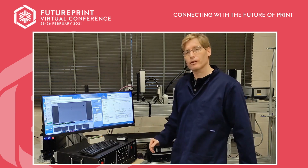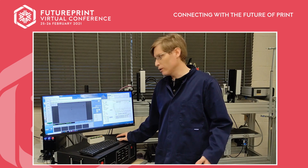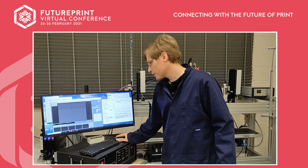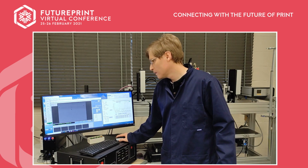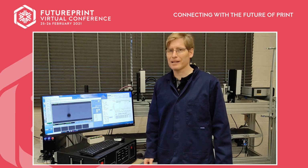Just to make that very clear, we can zoom in on those drops because they're a bit smaller than the last ones. So we draw an area of interest, and then we can zoom in on that. There's a drop, and that's how easy it is with this system.